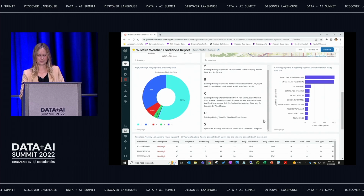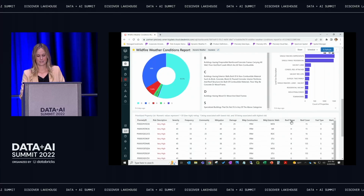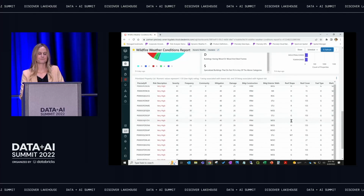Also pulled land use here, just to get an idea. Perhaps there'd be a pattern of vacant land or some sort of attribute in the land use that would dictate if there was a higher or lower risk. But it seems like it's mostly single-family residential here, so the risk is still pretty high. And then these types of dashboards are extremely helpful for feeding large-scale metrics and making just quick decisions on the fly on operations and logistics and things like this.